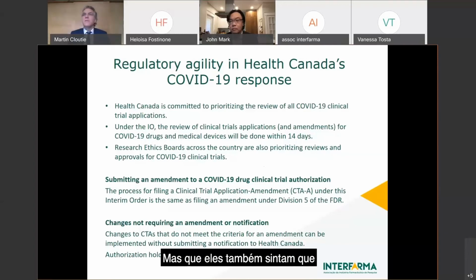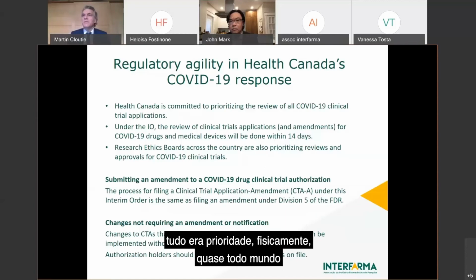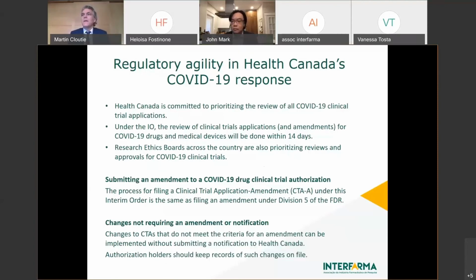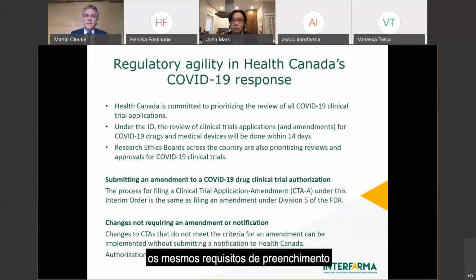But so they felt that for an interim period of time until like mid-November, they would extend from 15 days to 30 to 45 days. Also, it's known that the REBs in the country will also be prioritizing. Everything was priority, basically everything. Almost everybody dropped things to make sure that if there was something that could be done for COVID-19 or against it, it would be done. When we're submitting, it was CTA, but when you're submitting the amendment, it's expected that, even though there's an interim order, the same filing requirements under Division 5 that we saw, they do apply, even though it's COVID-19 related.